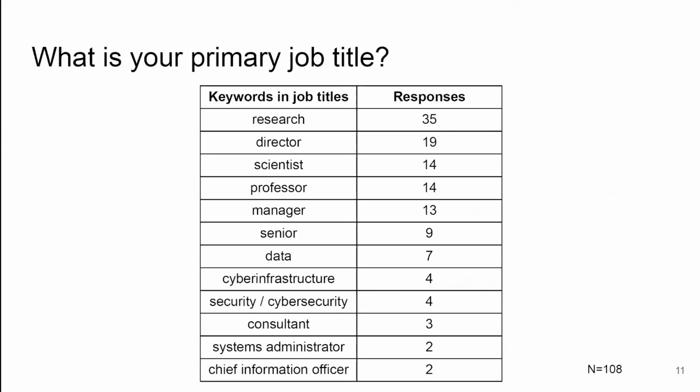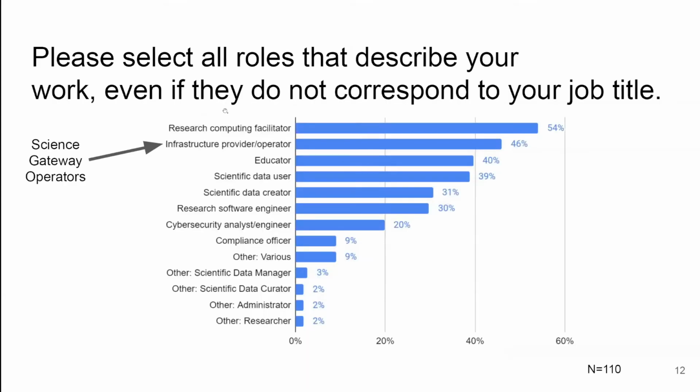So the first question we asked was about a primary job title of the respondent, and that was a free text field. And so we looked across the responses and found some keywords in those responses that occurred multiple times. So research was the top keyword, but scientist, professor, manager, cyber infrastructure were also keywords that we saw in the job titles. But then we asked about roles, job roles, even if they don't correspond to the job title.